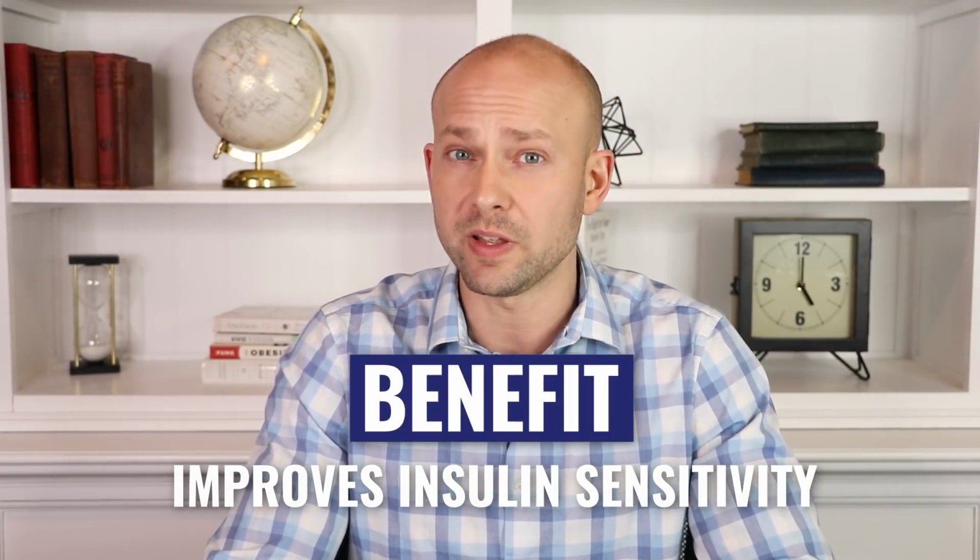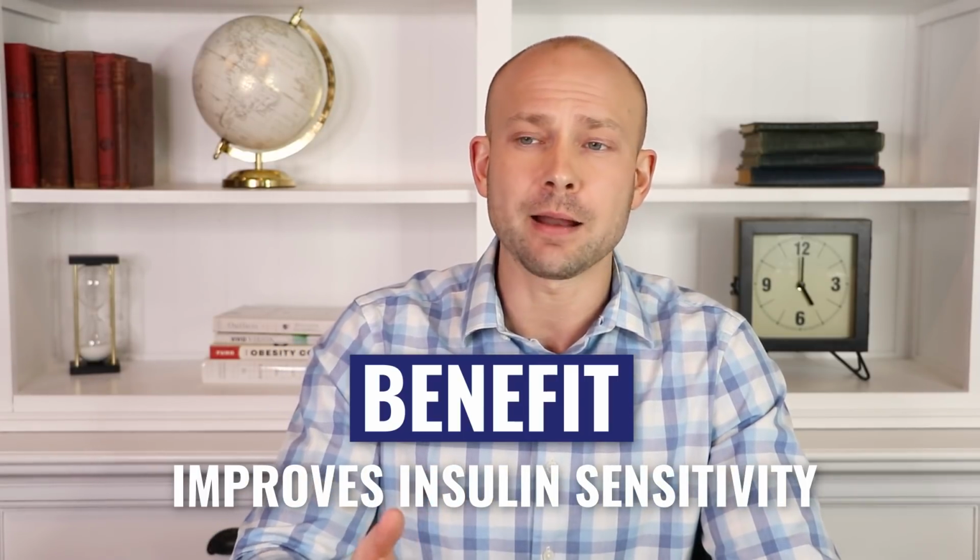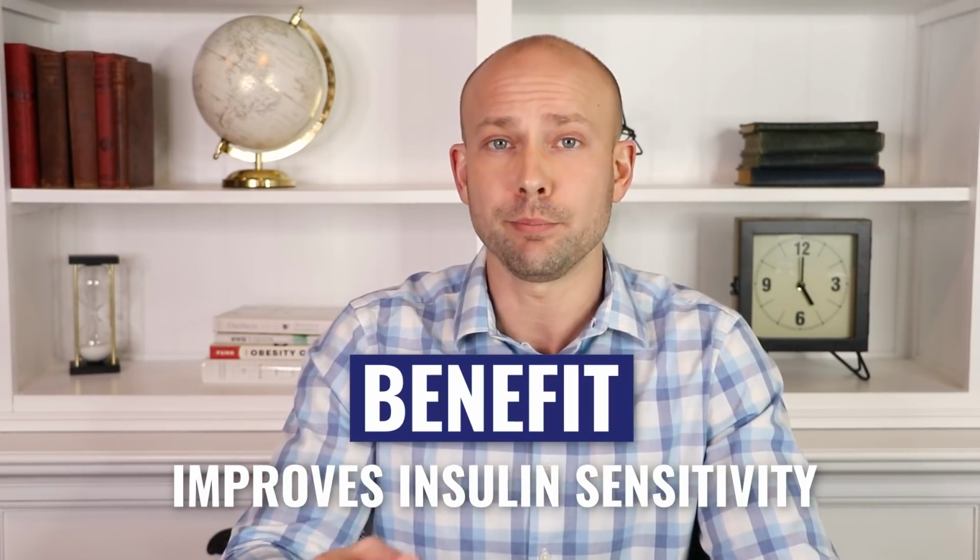Let's take this a step further, because it also is going to improve insulin sensitivity. And we know that insulin is a fat blocking hormone in the way that it blocks fat burning. And so it's important to make sure that our insulin is low and our blood sugar is low if we really want to burn fat. Now, this is something that's very fascinating.